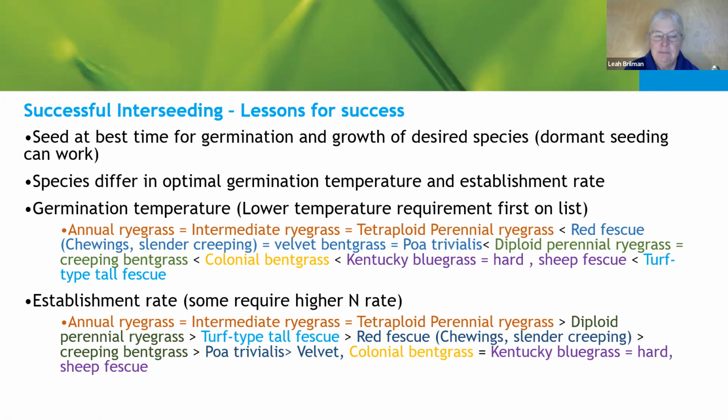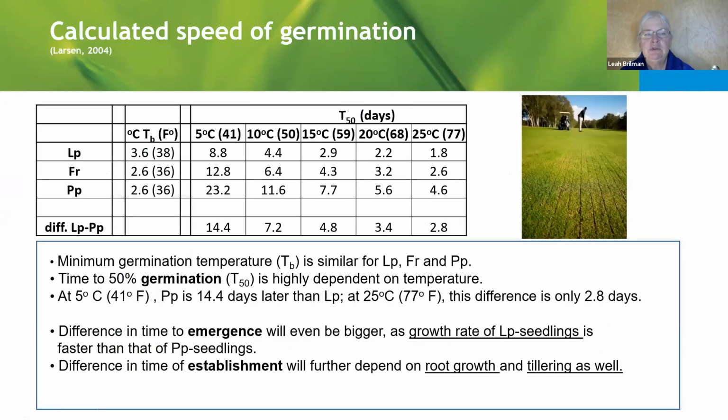But then we get one other thing that comes in here, which is establishment rate. And some species require actually higher nitrogen to establish well and rapidly. In particular, Kentucky bluegrass, hard and sheep fescue need a little more nitrogen at establishment. But these three species or subspecies, they actually establish the quickest and they come up at the lowest temperature. But then diploid perennial ryegrass is the next most rapid. Turf type tall fescue, once it's germinated, it establishes very rapidly. Red fescues and creeping bent grasses, poa triv, then velvet and colonial bent grass equal to Kentucky blue and hard and sheep's fescue. So this just shows you some work that was done.